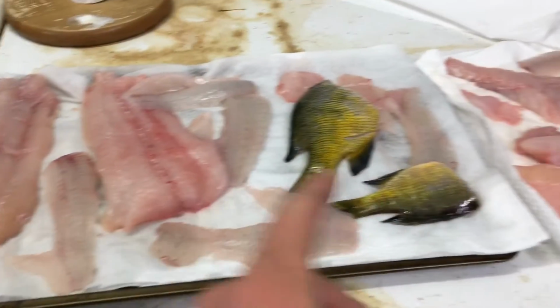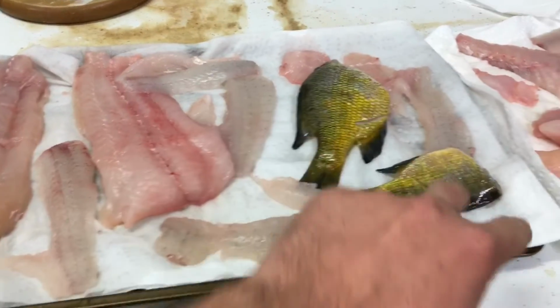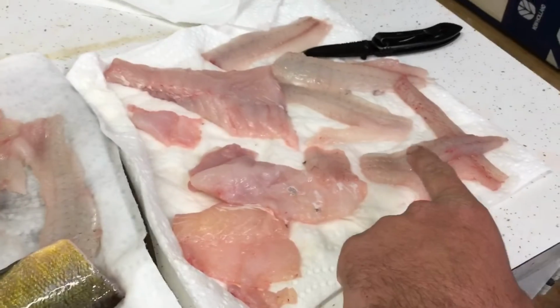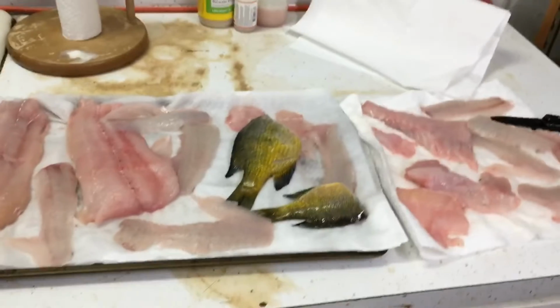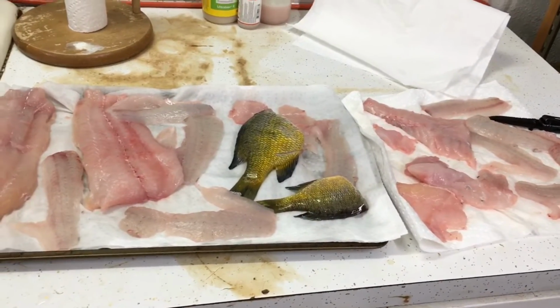All right, we got all the fish cleaned up right here. As you can see, we got the catfish, we got a bunch of crappie laid out all around, a couple sunfish, and this is actually a little bass right here, but quite a bit of meat. I definitely think that's gonna be enough for dinner. So let's get to mixing this stuff up and get to frying it.